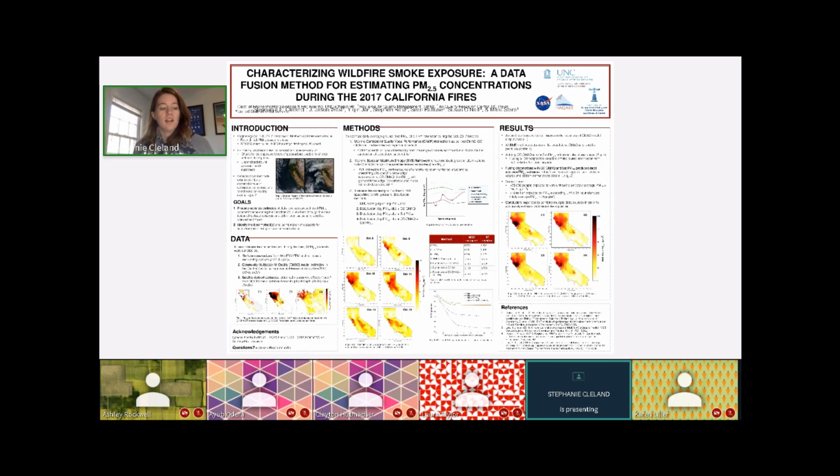And another important thing to note with this work is it's important because many people can shelter indoors during fire events, but for the populations that are unable to, such as outdoor workers or agricultural workers, understanding what these concentrations look like is really important for understanding the potential exposure and health impacts.